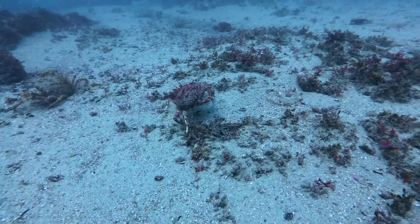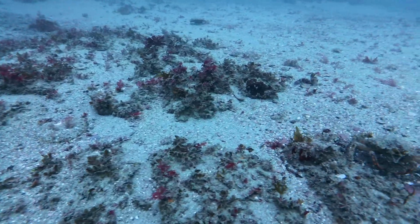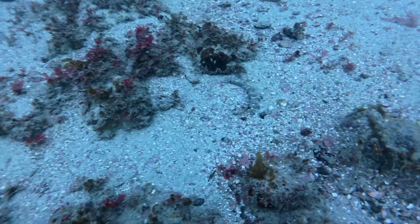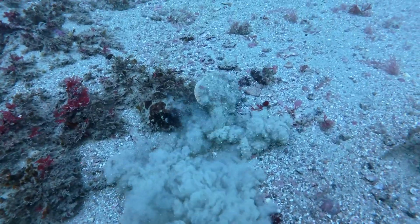Because the tide is so still, you start to see everything move. Loads of spider crabs moving around. They're all females, the majority of these. And then also you see a scallop or two moving.